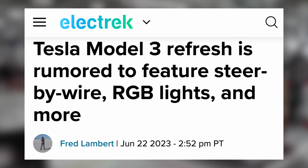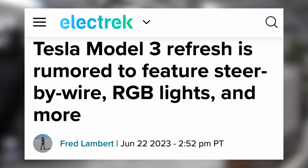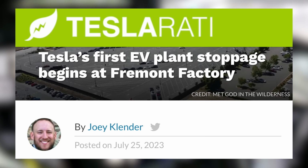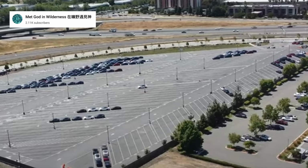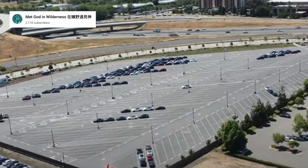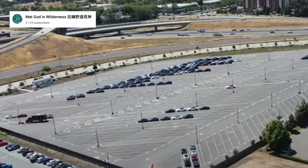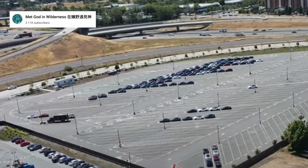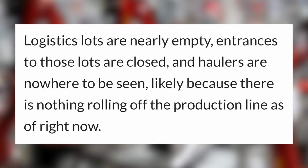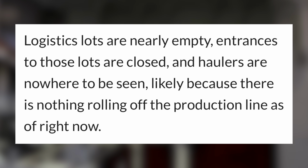At the same time, rumors are heavy that this factory upgrade coincides with Tesla manufacturing the new Project Highland Model 3 officially. Tesla's factory is shut down right now, and we can tell with drone footage and photos showing a very empty parking lot. There's also very little activity at the factory. Over 10,000 people work at Fremont, so the parking lots are usually completely full. Judging on how empty these lots are, it should be a partial or full shutdown. Quote, "Logistics lots are nearly empty, entrances to those lots are closed, and haulers are nowhere to be seen, likely because there is nothing rolling off the production line as of right now."